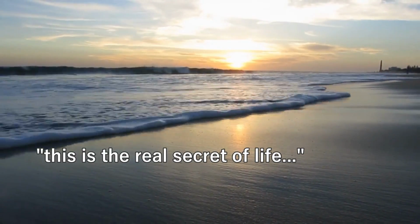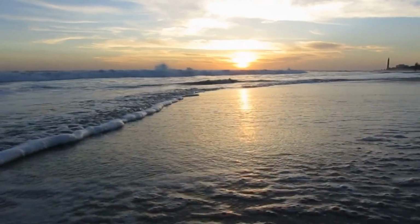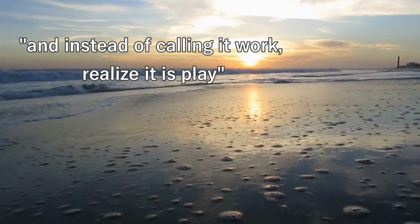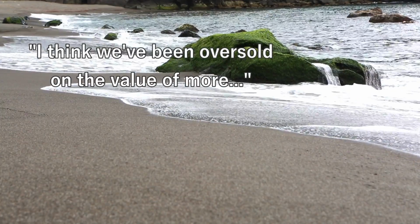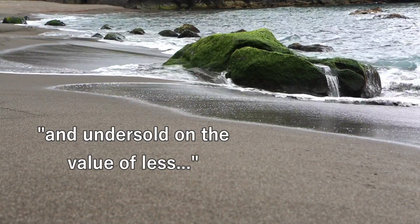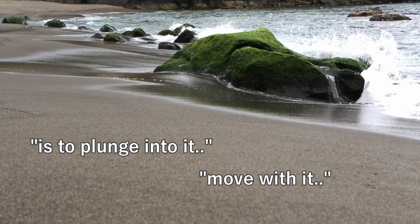This is the real secret of life. To be completely engaged with what you are doing in the here and now. And instead of calling it work, realize it is compassion is the spontaneous wisdom of the heart. I think we've been oversold on the value of more and undersold on the value of less. The only way to make sense out of change is to plunge into it, move with it, and join the dance.